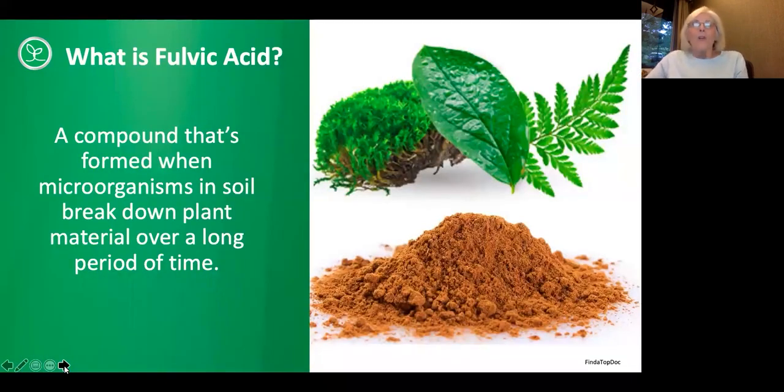Now, fulvic acid is not a mineral. Basically, it's a compound that's formed when microorganisms in soil break down plant and animal material over long periods of time. And in some cases, this process can take centuries to occur. But fulvic acid is also formed simply in the breakdown of food in your compost bin.